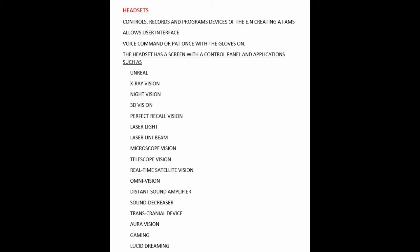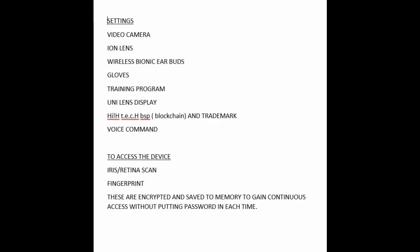The headset has a screen with a control panel and applications such as, and this will blow you away, Unreal X-ray vision, and that is exactly what it says, it is X-ray vision, night vision, 3D vision, perfect recall vision, so it can play back something that you've seen without even recording it. And don't forget, all of this information is being filtered back to the controller of the headsets, whoever that is, whatever it is, we don't know, it never says.